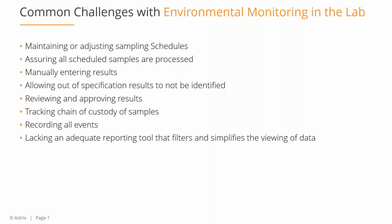Then there's the issue of out of specification results: what if they're not identified properly, and they're not on the radar? What about reviewing and approving all of those results? We want to track the chain of custody of those samples, where they've been and where they are in the process. We want to record all of these events. And then we want a reporting tool that looks at all this data and gives it to you in a readable format so that you can make important decisions on that data.